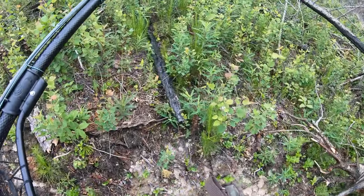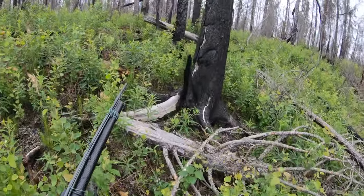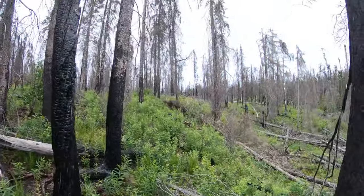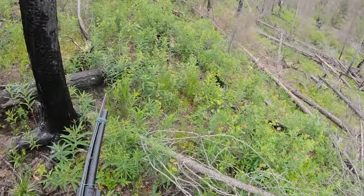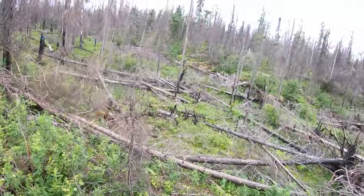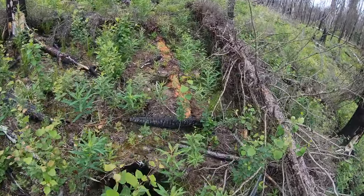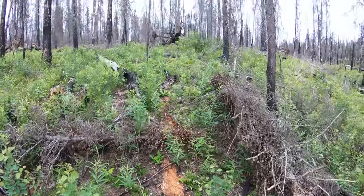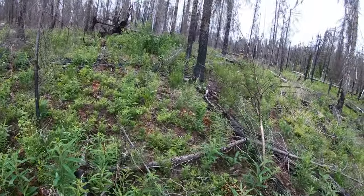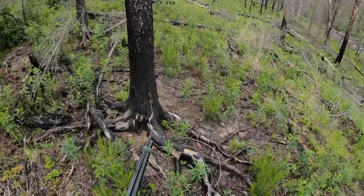What if I just go up here? Looks like it's a lot more open, and I can still see all the blue tape. Let's do that instead. That's gonna save me a lot of time hacking through that. 400 meters, this one. That blue tape really pops, doesn't it? Works good.